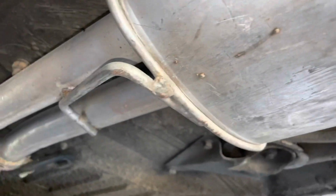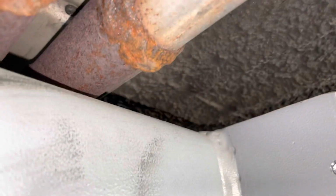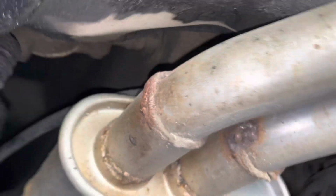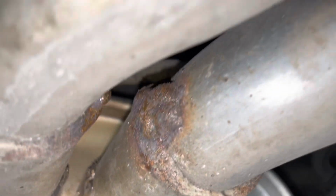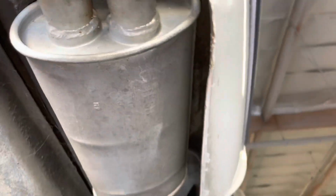Irvin Replacement Products. Oh my God. Someone let their bird take a shit over here when they welded. That's horrible. Well, that's not original, so we're gonna need to address that. Those welds are yucky. What in the fuck?